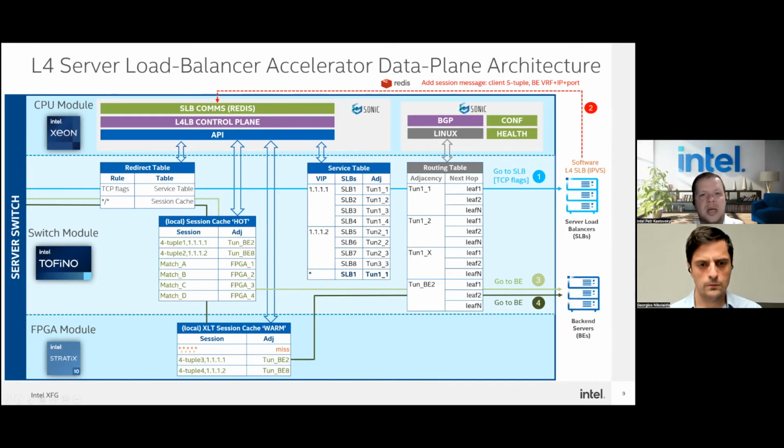And this lookup can again have two results, hit or miss. In the case of a hit, Tofino uses the lookup result to forward the packet to the right destination. In case of a miss, we don't have any rule for this particular session, and the packet gets forwarded to the control plane. That concludes the life cycle of the session.